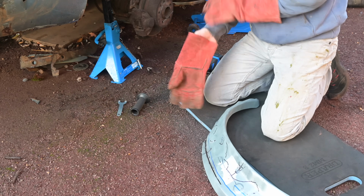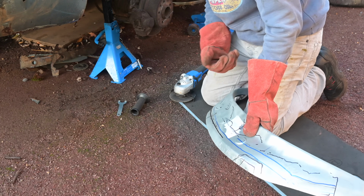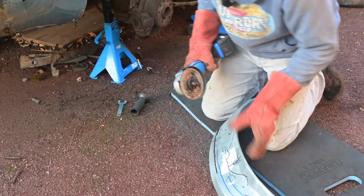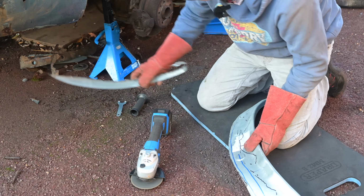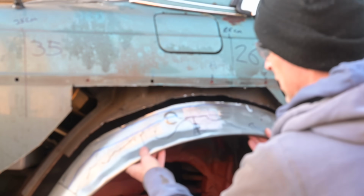Now as you can see, I am cutting well inside the line, so if I need to move out I can take a bit more off. You can't put it back again, at least not without the welder. I'm doing enough welding as it is, without adding more to my job. Right, let's see how this lines up now.